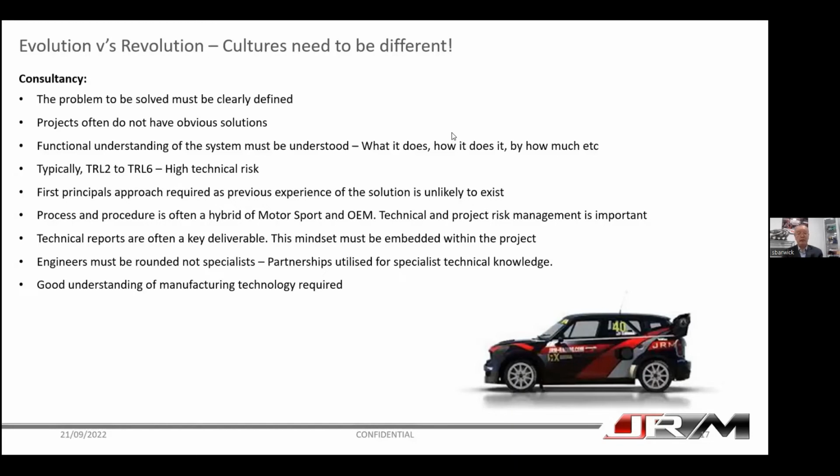They've got to develop a functional understanding of the system they are intending to create. So what does it need to do? How does it need to do it? How much does it need to do, etc.? Where does it need to work? And that allows them to grasp an understanding. And then from that functional understanding, they can set targets and they can develop an understanding and develop concepts which might meet that requirement.